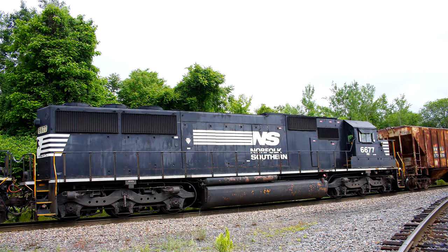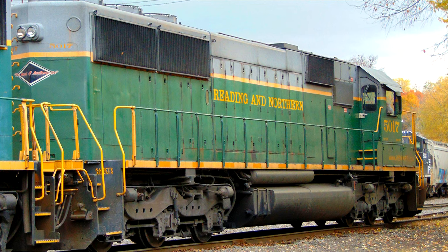The EMD SD60 is a 3,800 horsepower 6-axle diesel-electric locomotive that was built by EMD that was intended for heavy-duty drag service. It was introduced in 1984, with production running until 1995. Prior to the 60s, EMD developed the 50 series 4-axle and 6-axle diesels in the mid to late 1970s into the early 1980s.